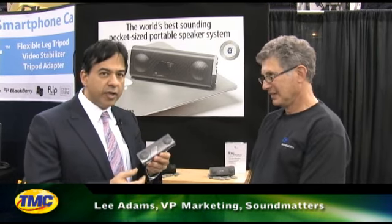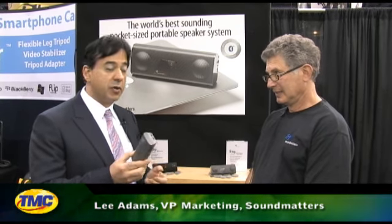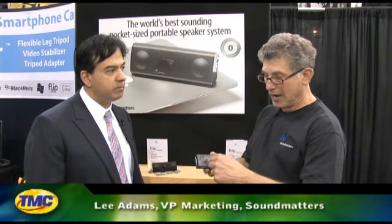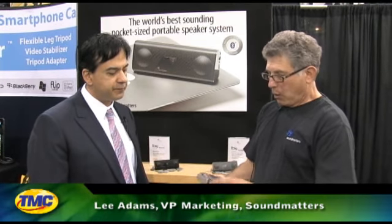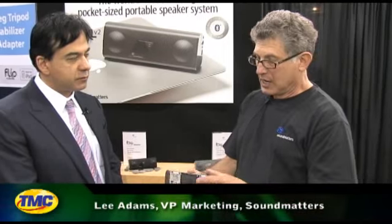It's a little heavier than you might expect it to be, and that gave me the first clue that something else is going on here. Why don't you tell us about that? Well, we use audiophile high-end speaker drivers. We have 2 of them in here. And then we also do something that's rather unique. It's patented, where we have a bass radiator, which helps augment those drivers to give you more bottom end. And that bass radiator is actually also the lithium-ion battery. The weight of the battery gives you the weight of the bass radiator, which is pretty cool.